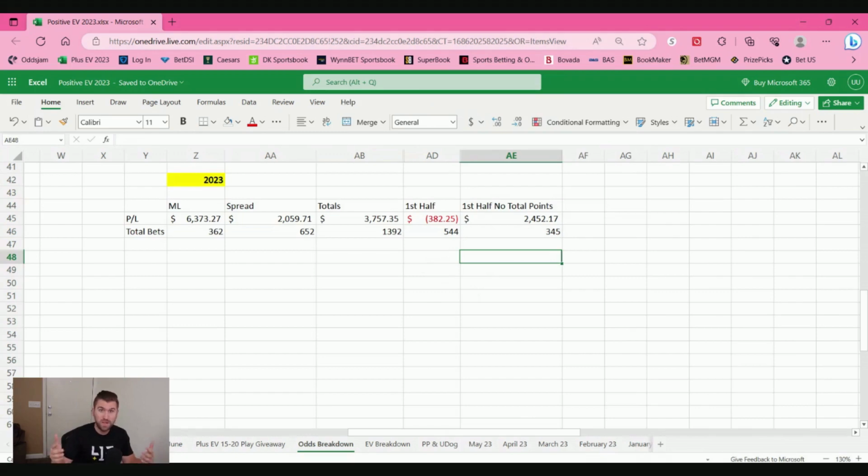Maybe you've only been using OddsJam for a month and you're not really sure. I've been doing this all year long, and I'll be happy to share that with you guys so that you can use this. But I think there's just so much value that can be had after a couple of months using OddsJam. You can really dig into the numbers and find out where you're struggling or maybe where you're excelling.